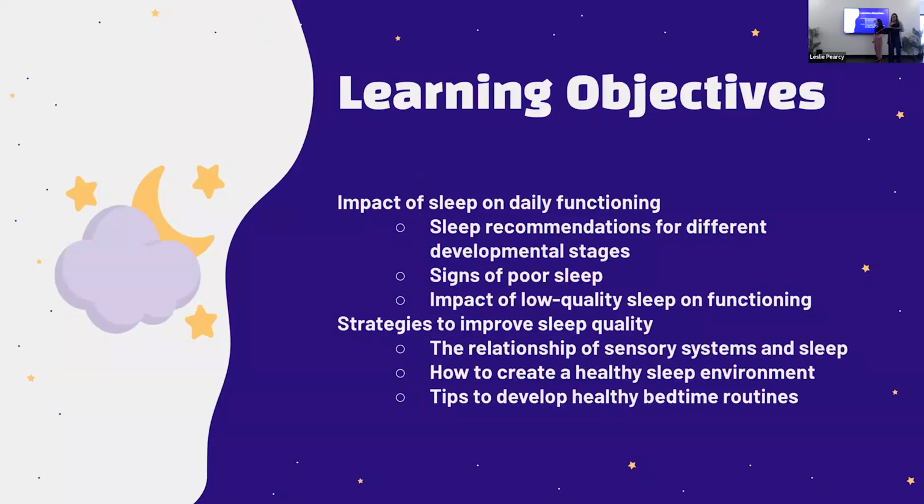For our learning objectives for today, we're first going to talk about the impact of sleep on daily functioning. If you're not getting appropriate sleep, what is that going to look like? Then we'll talk about the sleep recommendations for kiddos from birth to 18, how much sleep you should be getting, signs of poor sleep, and the impact of poor sleep on daily functioning. Then we're going to move into strategies for how we can improve sleep and enhance bedtime routines. We're going to talk a lot about the sensory systems and how those can impact sleep, and then creating a healthy sleep environment.